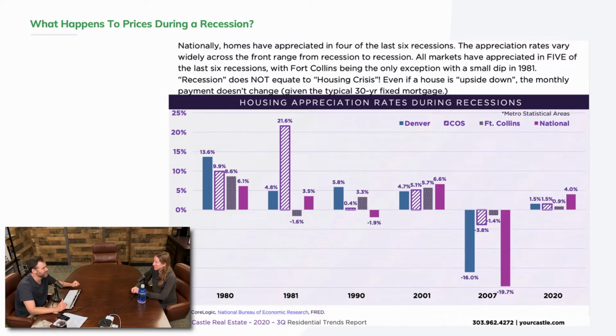Typically, nothing different. So we've had 6 recessions. Out of the last 5, Denver and Colorado Springs has continued to see price appreciation. Pueblo's not on this chart, but we know Denver and Springs has. And as you said earlier, Springs has shown a lot of resiliency in their price appreciation during the downturns.